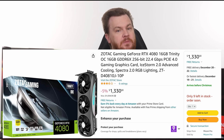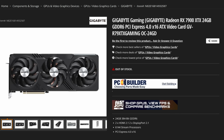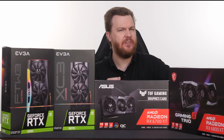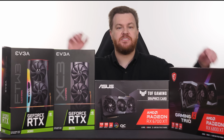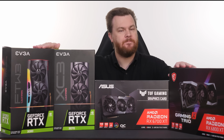However, if you can stretch your budget and buy an RTX 4080 or the new RX 7900 XTX for $1,000, which just launched and beats the 4080 in some games, loses in others, they're very close overall, then you will get something substantially faster than any of these cards. But it does not fit within that $2,000 budget.